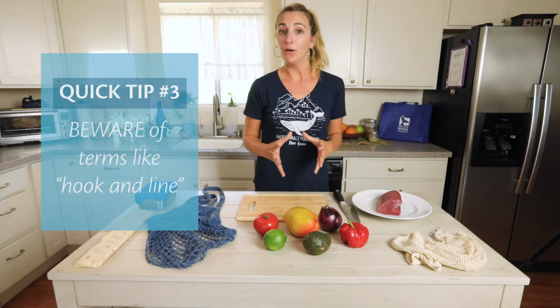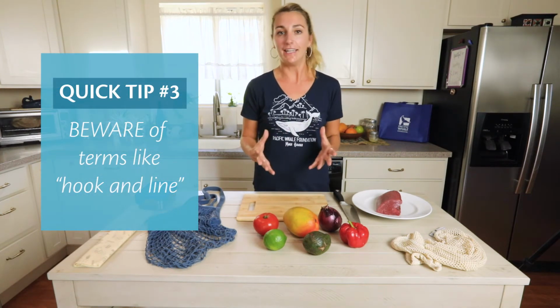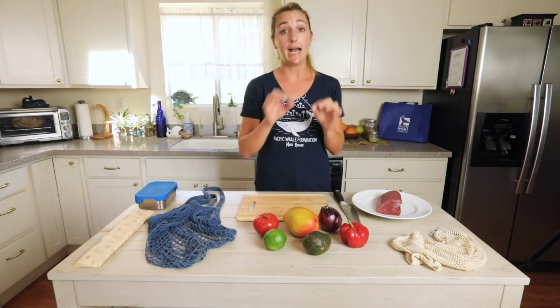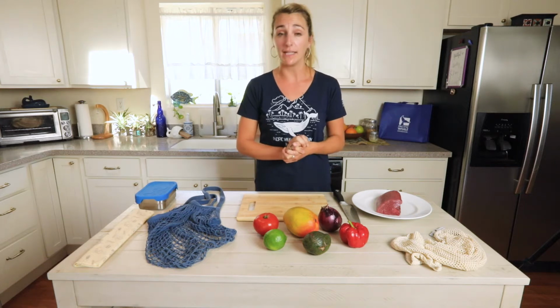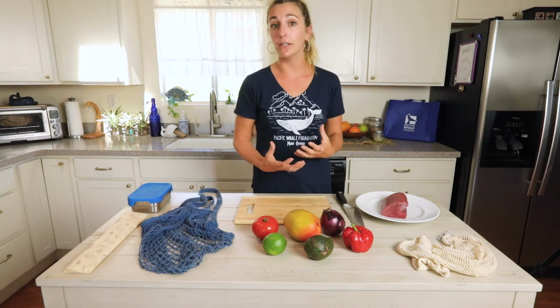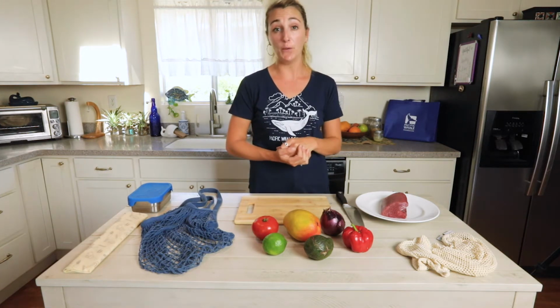Be careful when you see things called hook and line, because it does not tell you that it is only caught one fish at a time. Lines can have many hooks, up to hundreds of hooks, and be miles of line long, and there are serious implications to wildlife for that type of fishing method. Again, pole and line, rod and reel, one by one caught fish is important terminology to know when you're looking for sustainably sourced seafood.